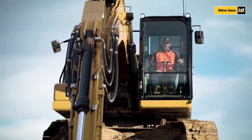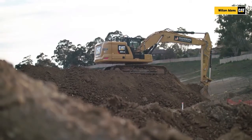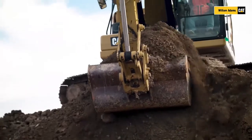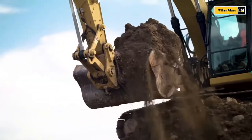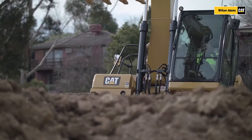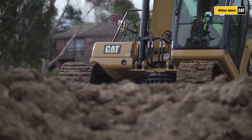So this machine can be applied to trenching, drainage applications, can be used for detailed excavations, bulk excavations. We find it quite versatile amongst those different applications. Some of the safety features that we really like with this model machine, we've got reverse cameras on the back, just increasing the operator's awareness of their surrounding environment.